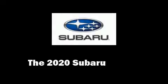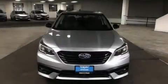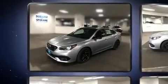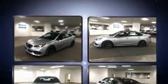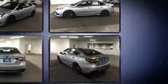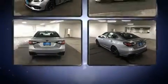You can expect a lot from the 2020 Subaru Legacy. This four-door, five-passenger sedan offers the latest in technological innovation and style. Under the hood, you'll find a four-cylinder engine with more than 170 horsepower. And for added security, dynamic stability control supplements the drivetrain.